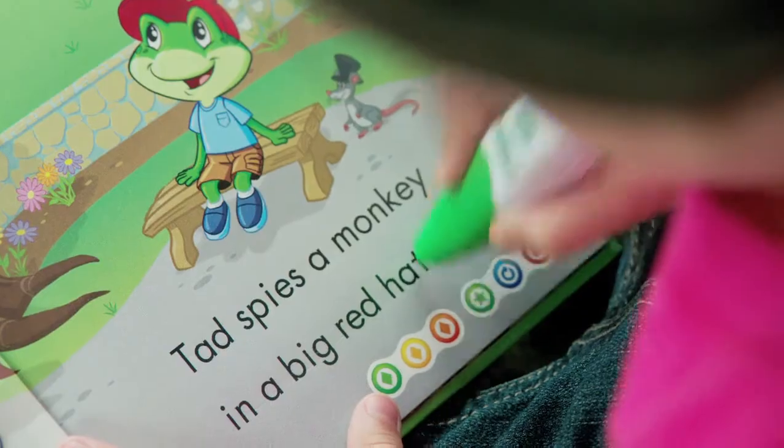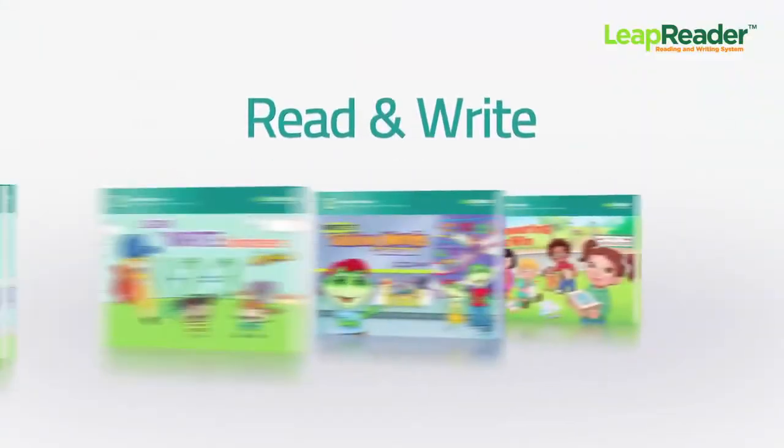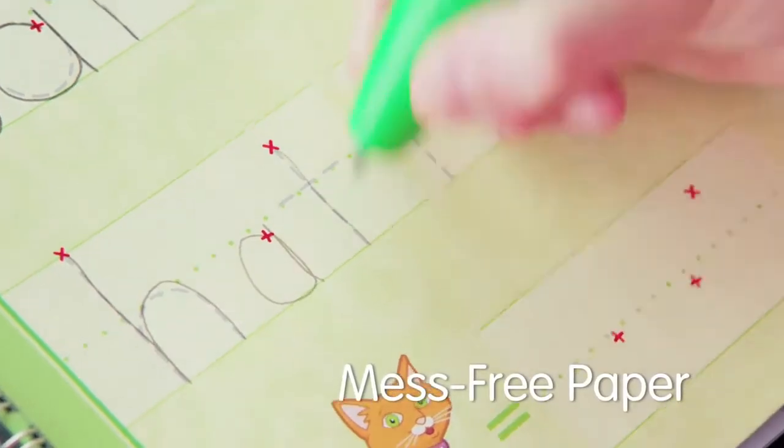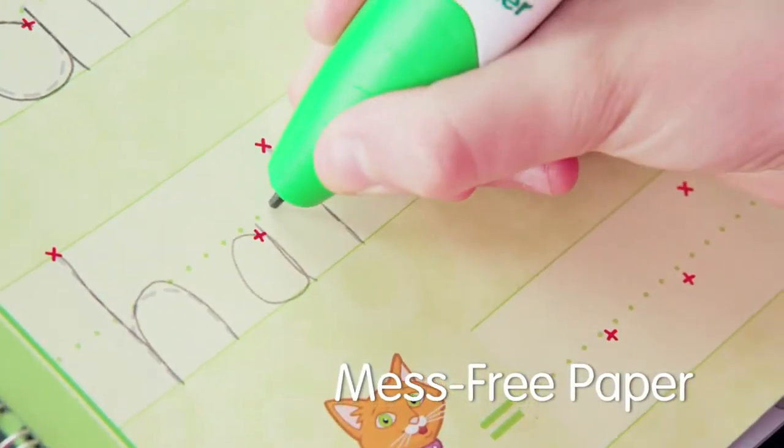At. Hat. With writing activity sets, children get stroke-by-stroke guidance as they practice on special writing paper. Start at the red X and drag along the line.